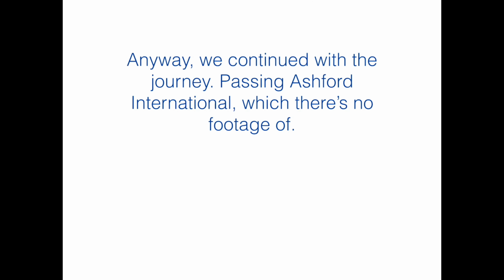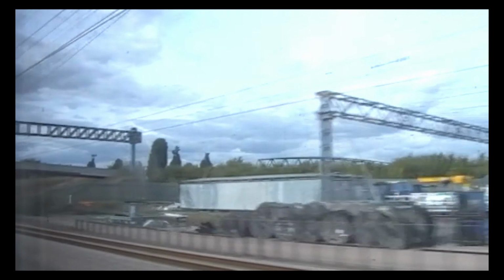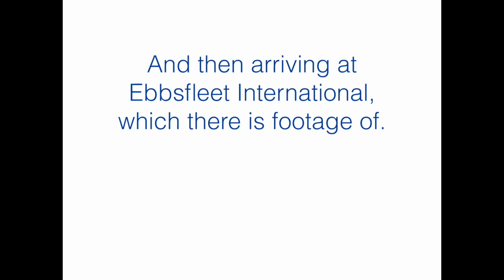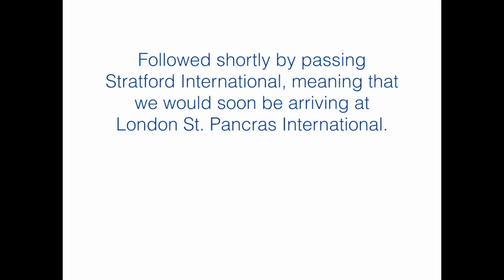Anyway, we continued with the journey, passing Ashford International, which there's no footage of. Arriving at Ebbsfleet International, which there is footage of. Followed shortly by passing Stratford International, meaning that we would soon be arriving at London St Pancras International.